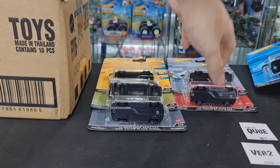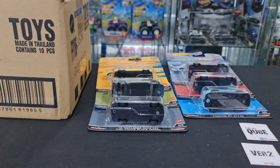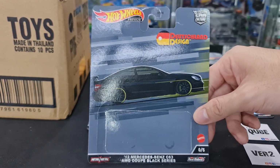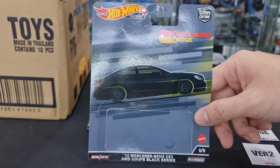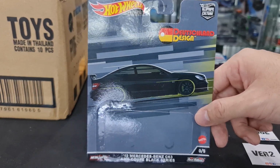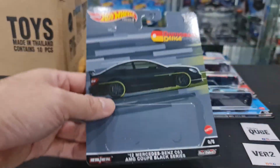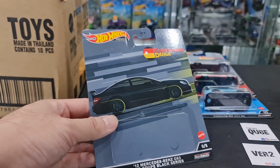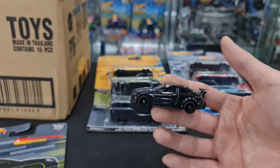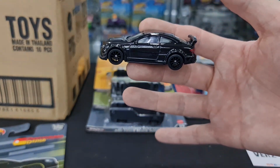Okay, so with the huge excitement just now, rewatch our live. You can see the craziest excitement of opening cases with Chase inside. Okay, so we have unboxed them, with all the excitement of everyone watching. Here we go. There we go. Look at that. Nice.